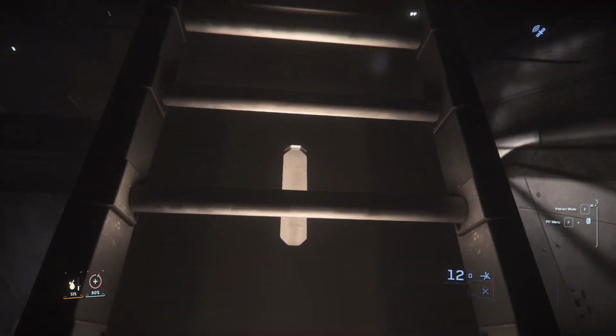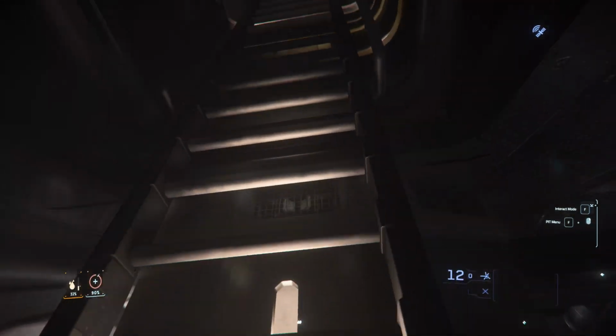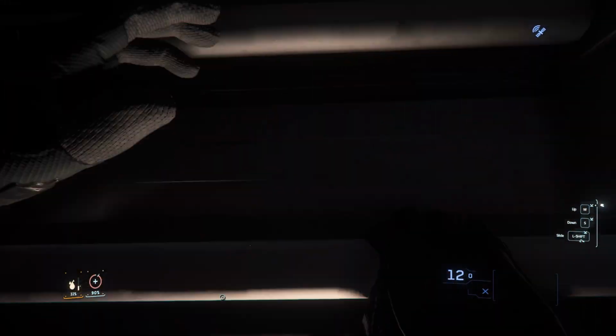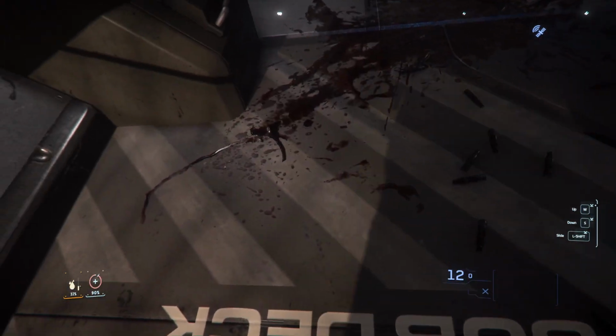Oh, the other rooms to work in or something? Oh, yeah. That one room that was right outside the bridge. Okay. I think there's an engineering station there. I'll go there. Okay.